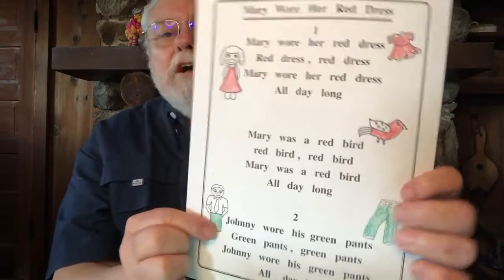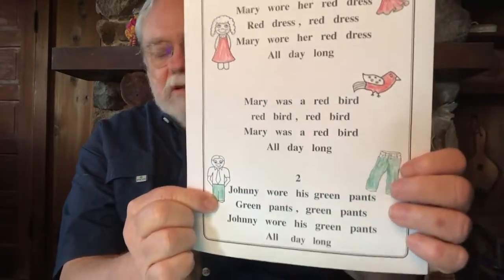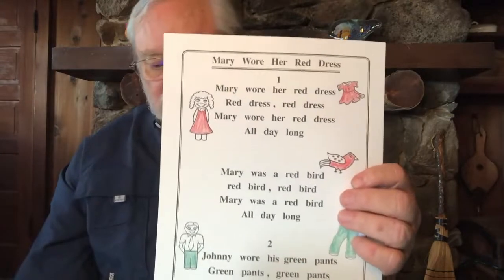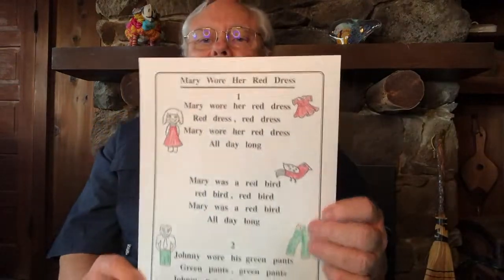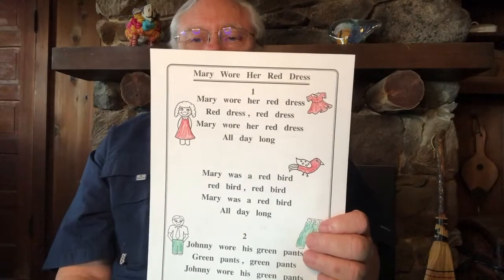Now here's Johnny, and he's dressed up in his green pants. So what do you think his is going to sound like? And what is Johnny going to be in his green pants? He's going to be a green frog. So let's try that one. Ready? So we'll sing this one, and then we'll sing about Johnny. So let's do Mary again.